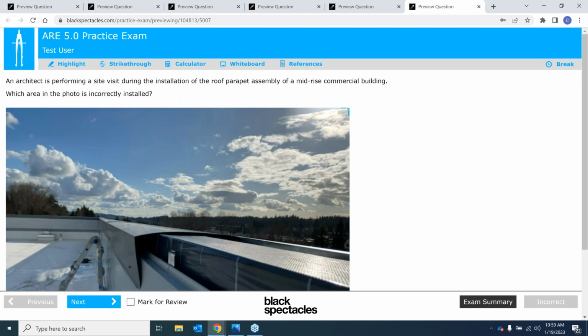So, Kat, take it away. Awesome. So this is going to be our last question that I'm going to walk through with you guys. An architect is performing a site visit during the installation of a roof parapet assembly of a mid-rise commercial building. Which area in the photo is incorrectly installed?